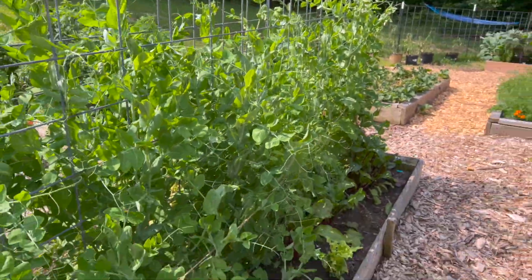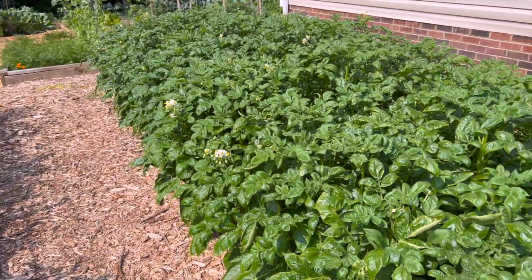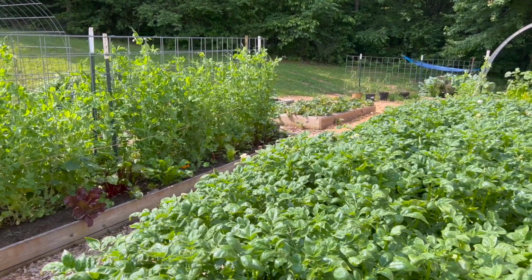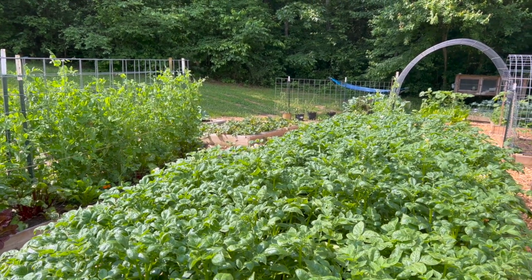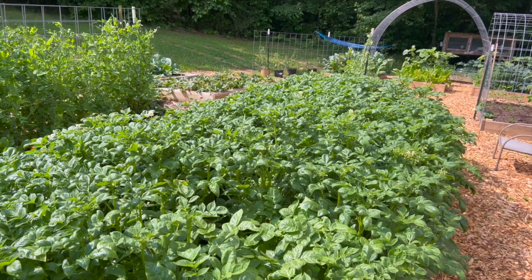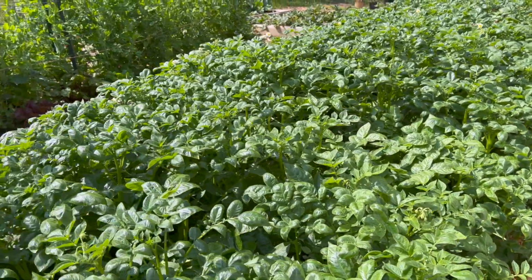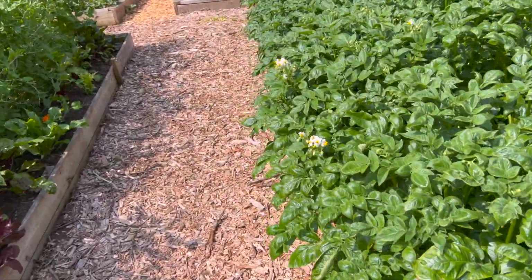They look awesome. And then this bed is more potatoes. I know. Do we not have enough potatoes? But we actually bought 50 pounds of seed potatoes this year. And then Josh's mom and dad gave us a bunch more. We ended up with 150 pounds of seed potatoes. So we decided to kind of trade off. And his mom and dad are growing the corn and we're growing the potatoes, and then we'll trade. So lots of potatoes. This whole bed is the Kennebec. And they're flowering and they're looking great. So I think we will definitely get a good harvest of potatoes out of this bed.